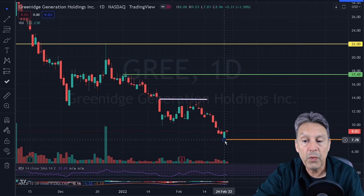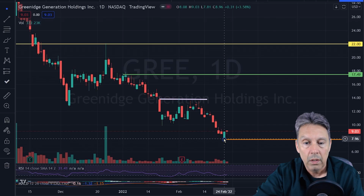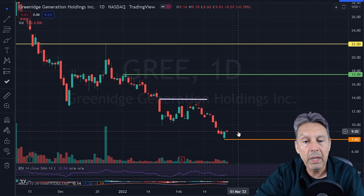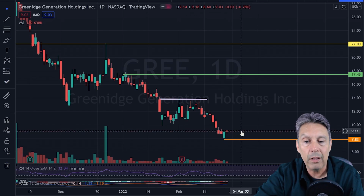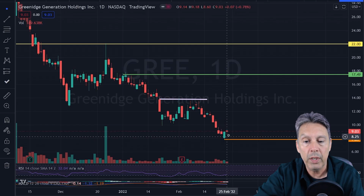Now, this flash dip got down to about $7.80. So that is GREE's all-time low. But really, where we're sitting right here, I think is a more realistic low. This is at $9.03. I think $9 is more of a realistic low for this. It just flashed below this for a very brief period of time.